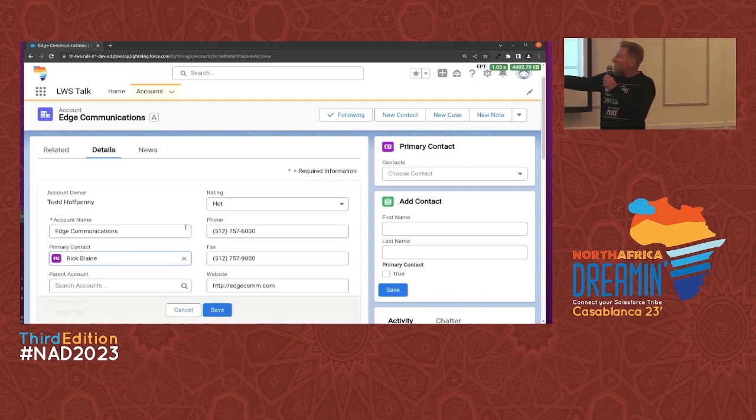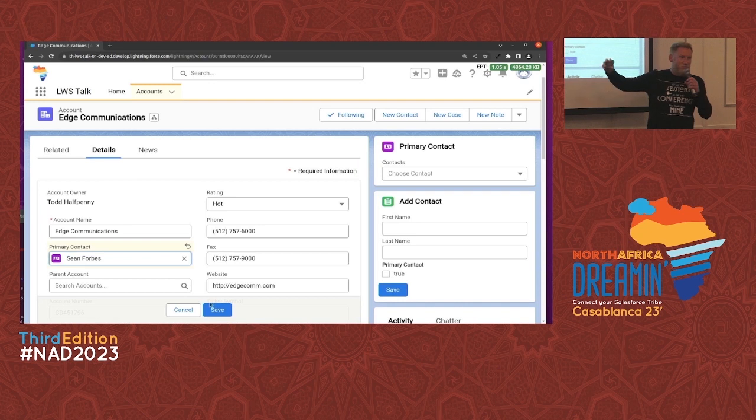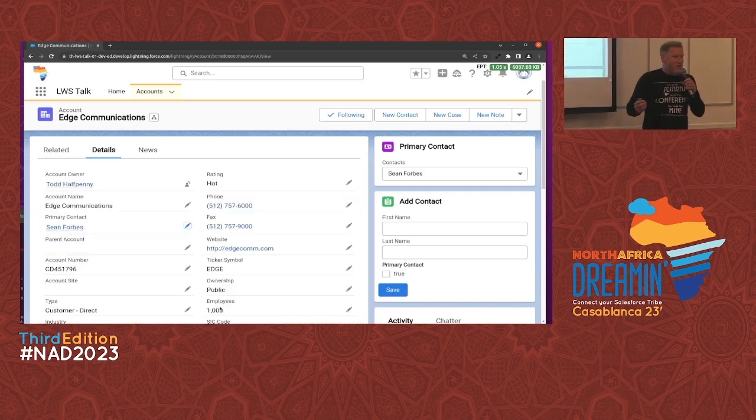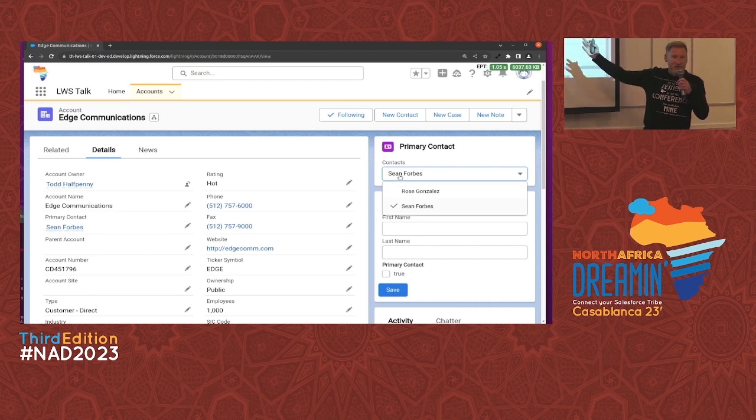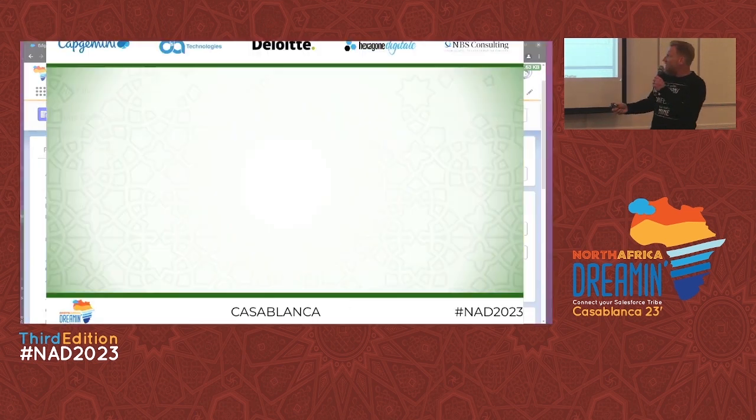I can even change in here. I can change Rick to, let's choose Sean, which is cool. And what's quite nice is my primary contact component is updated, which is to be expected, but Rick still doesn't exist in that list. So the data synchronization isn't there yet.